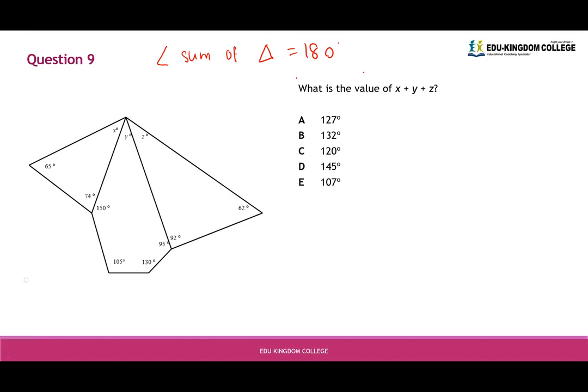Let's see then. We have to be a little bit more creative about how we do it if it's a 5-sided shape. Otherwise, you can also just remember that if it has 5 sides, then that would be an angle sum of 540.